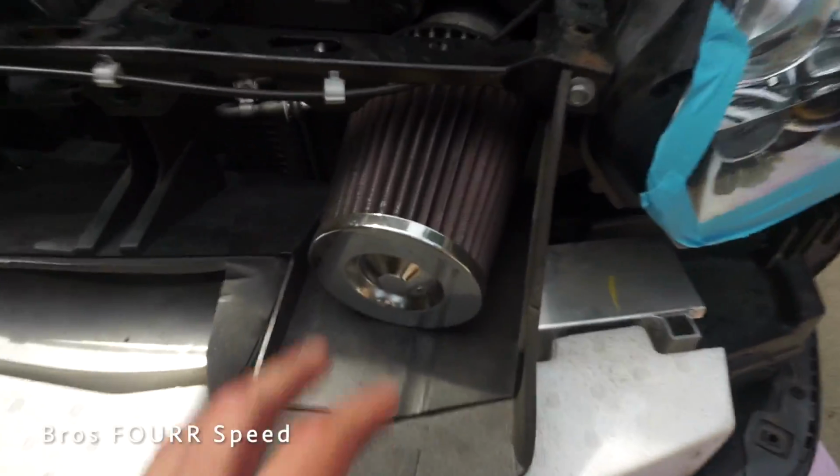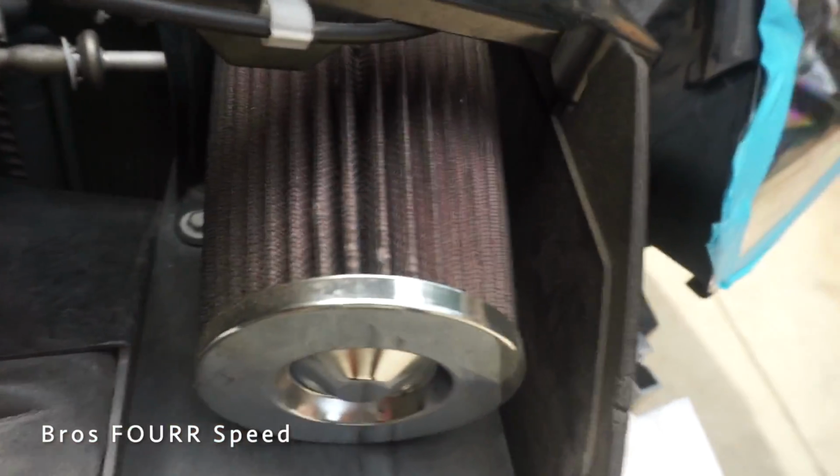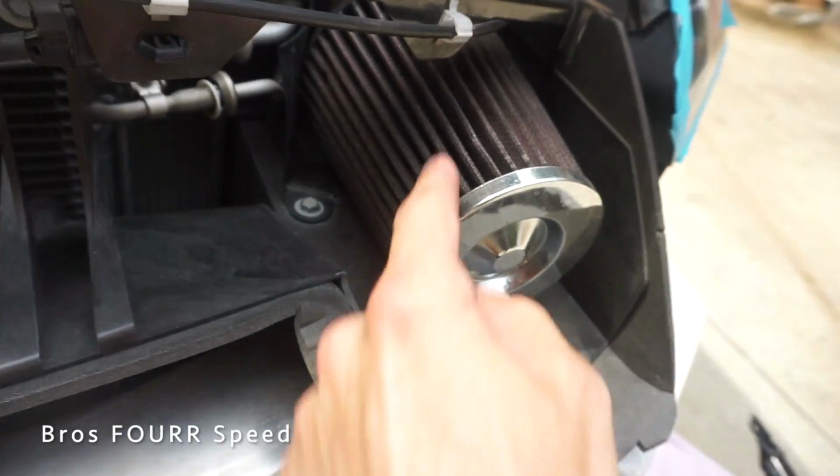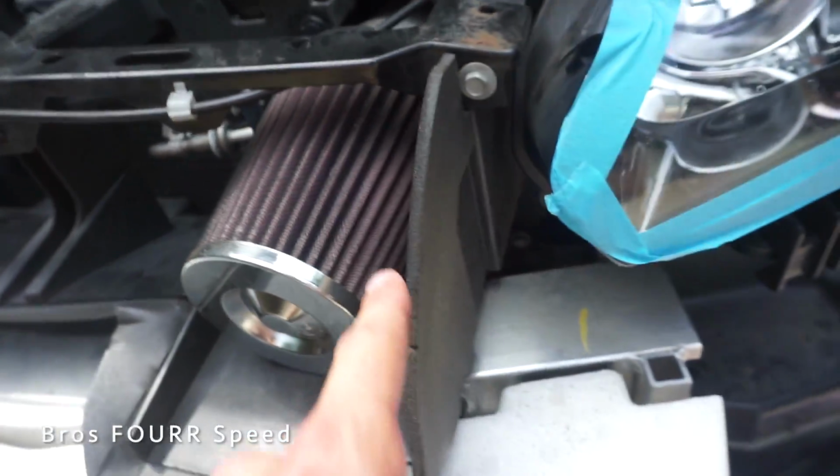So then a quick look at the air filters. They don't look horrible. You can see there's definitely some darkness to them. Yeah, it's definitely due for some changing. You can see this side is much darker than on this side.